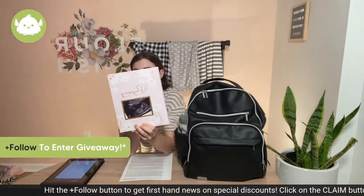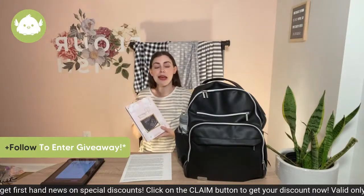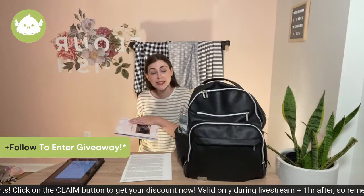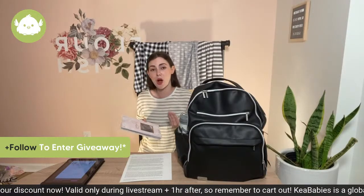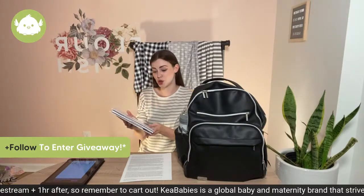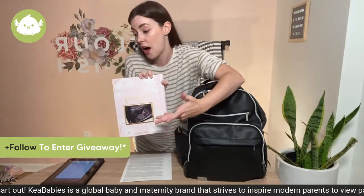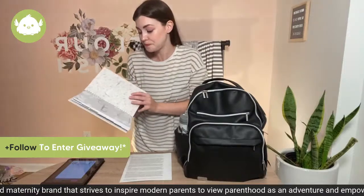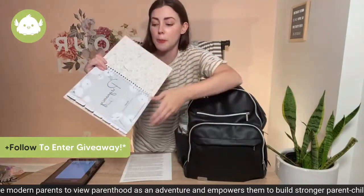And it is basically a journal for you to document every moment of your pregnancy, from finding out that you were pregnant and what that experience was like, all the way through bringing baby home from the hospital. It is just a gorgeous journal. As you can see, you can put a picture of your sonogram or any picture of your choosing in there, a picture of you pregnant if you wanted, in this little keepsake pocket on the front cover.